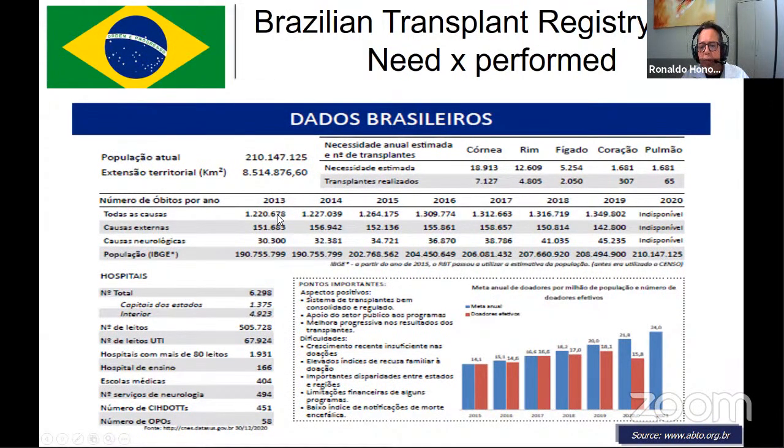As you can see here, all the causes of death. You can have external causes, that is trauma, firearm, gunshot, and we have neurologic situations here. As you can see, we should have this number of transplants. Our estimated necessity for heart transplant in Brazil is more than 1,600 transplants. We only performed, in the pandemic time, 300 patients. So we have a very dramatic situation here in Brazil.